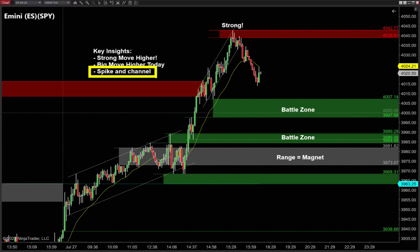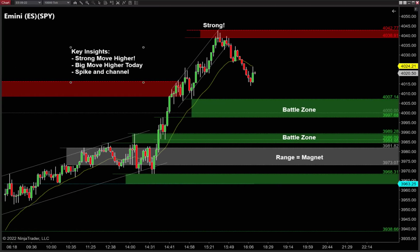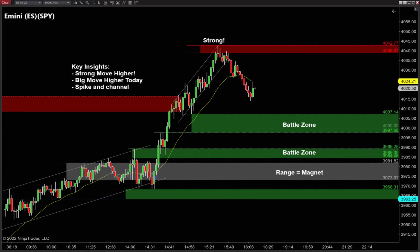And then the third clue, we don't have the range to work with on the S&P. On the NASDAQ, we had that nice juicy range with that pendulum swing off the high. On the S&P right now, we have something almost just as good, and that is a spike and channel, right? Spike and channel, we go spike up, and there's this little tiny channel right there. See that?